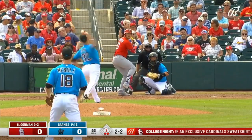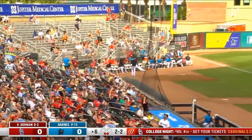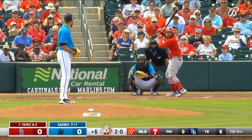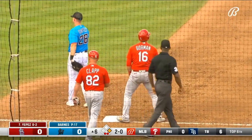It's popped up, and the wind will push that over the Marlins dugout. That one hung too high. First bad one right there. And Nolan, I'm sorry, 2020. Back in the old days, like in 2020.